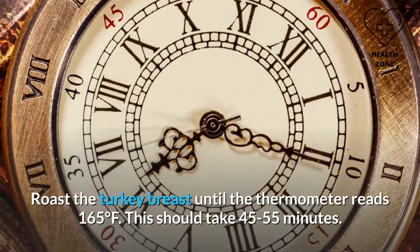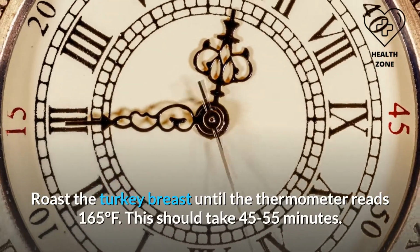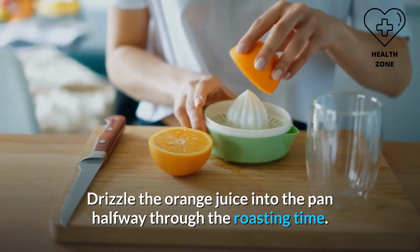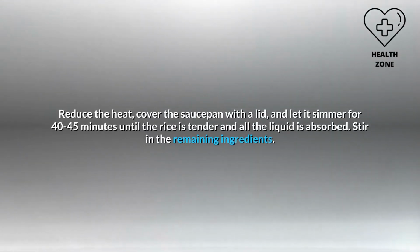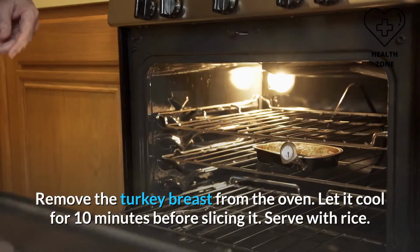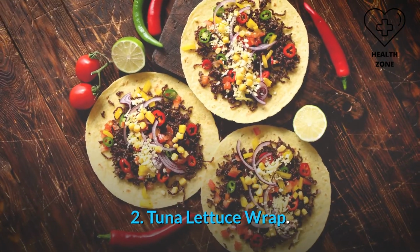Roast the turkey breast until the thermometer reads 165 degrees Fahrenheit. This should take 45 to 55 minutes. Drizzle the orange juice into the pan halfway through the roasting time. In a saucepan, mix the rice and dried cranberries and bring it to a boil. Reduce the heat, cover the saucepan with a lid, and let it simmer for 40 to 45 minutes until the rice is tender and all the liquid is absorbed. Stir in the remaining ingredients. Remove the turkey breast from the oven. Let it cool for 10 minutes before slicing it. Serve with rice.